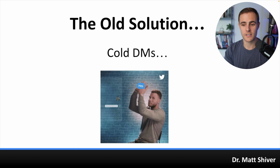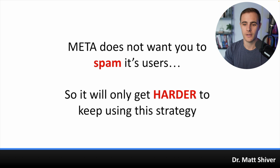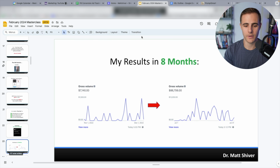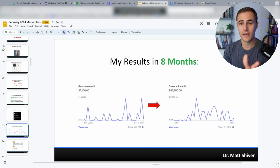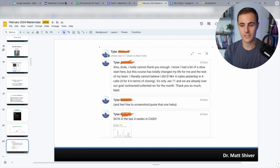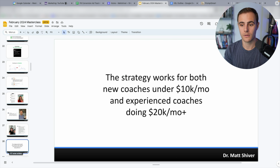Old solution was to send cold DMs. Doesn't work anymore, and Meta is just making it harder, blah, blah, blah. Now, let me show you the new way that I used to predictably grow my business. And then I would kind of jump into this. And then I would say, here's my results after using this mechanism or method. Here's some client results too, right?